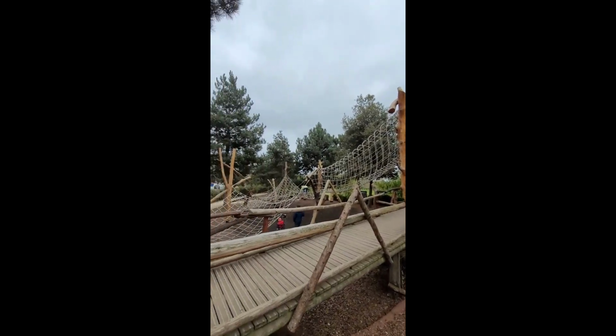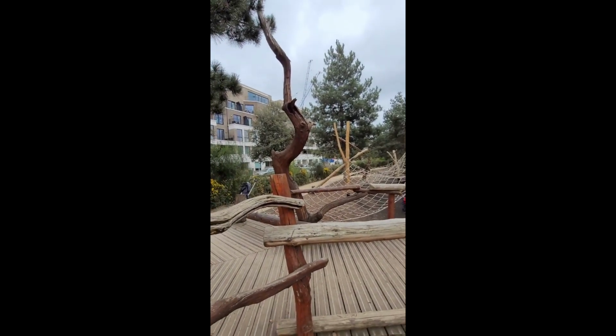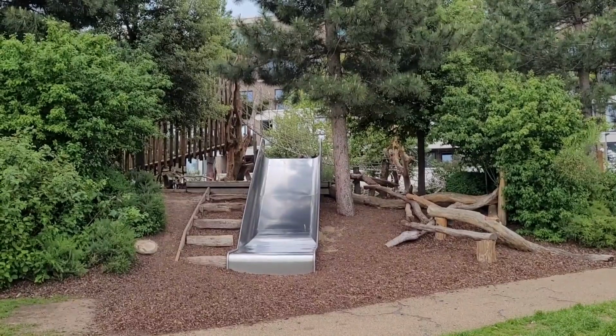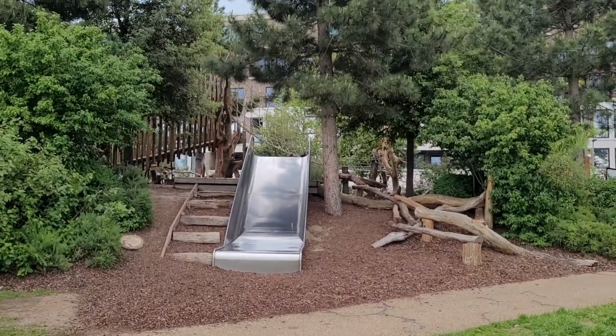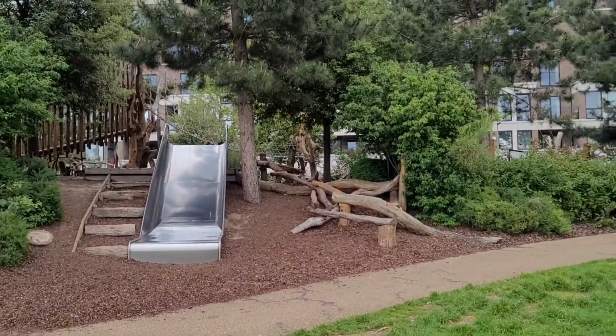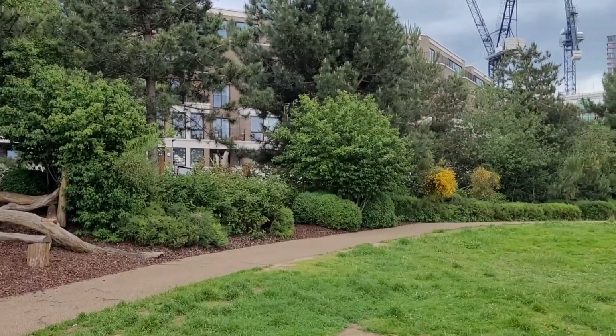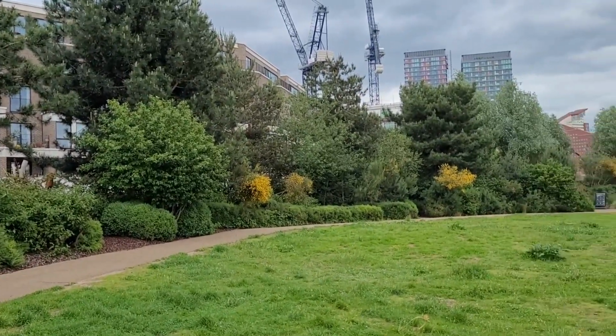The adventure playground is the start of the children's play area and goes down the side of the Olympic Park. So not only have you got the climbing area, but you've also got this slide as well, which keeps people entertained for ages. But also as you go further down behind the bushes, there are other trails, balancing bars, and other things that you can play on all the way down and through.